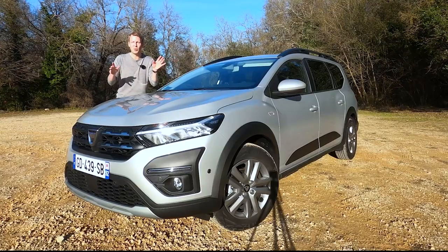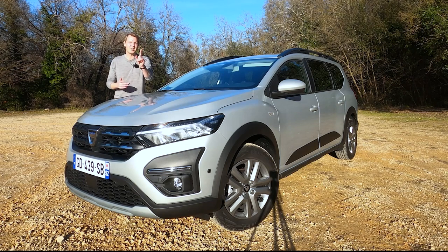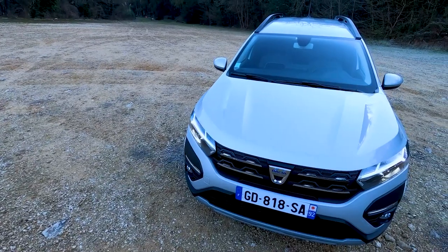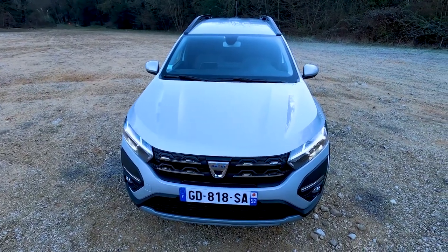Now I'm going to be talking a little bit more about the exterior of this car in just a moment, because first let's talk pricing, because that makes this car really special. Because how much do you actually have to pay for the cheapest 7-seater in Europe? Well, it kind of depends on where you live.